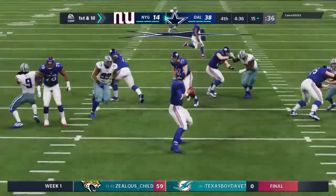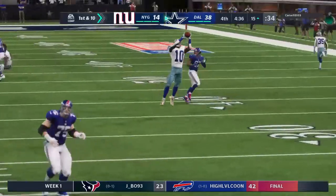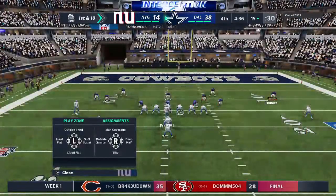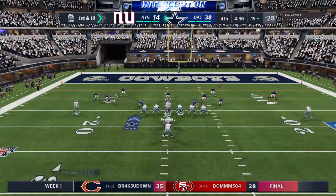Well, just another reason to celebrate there on the defensive side with the interception, and this is a game that they clearly have firmly in their grasp. Yeah, a lot of handshakes, a lot of hugs, a lot of smiles. It's been their day.